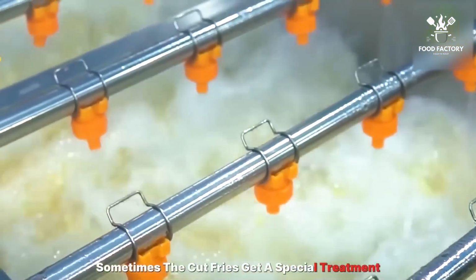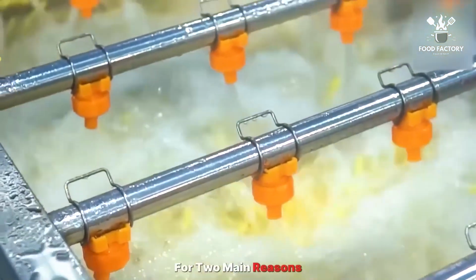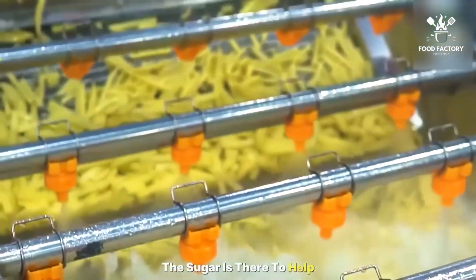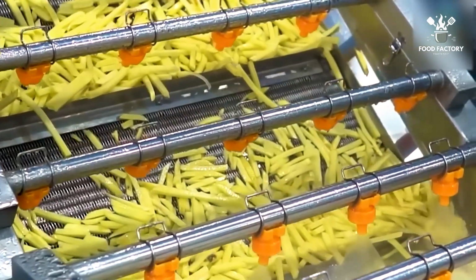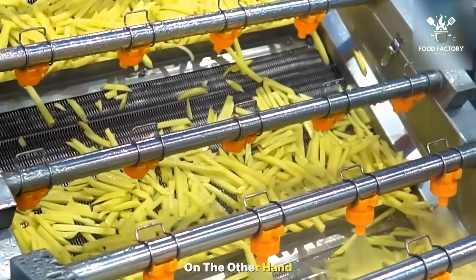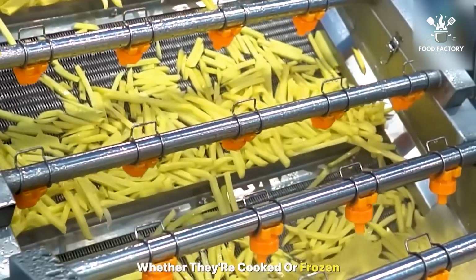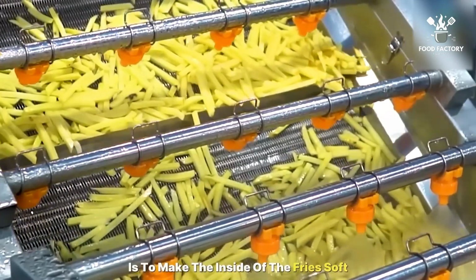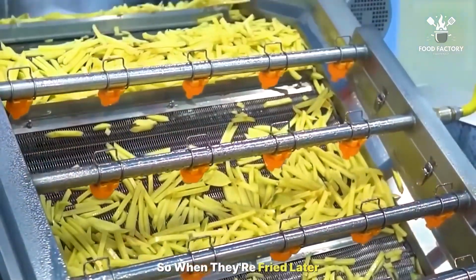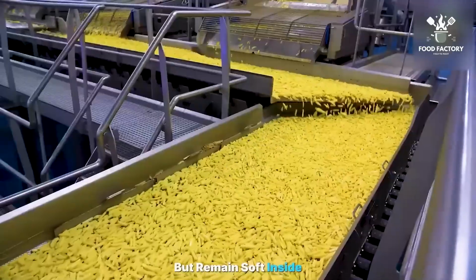Sometimes, the cut fries get a special treatment with a mix of sugar and sodium pyrophosphate for two main reasons. The sugar is there to help the fries achieve that perfect golden brown color when fried. The sodium pyrophosphate, on the other hand, keeps the fries from turning gray or brown, whether they're cooked or frozen. The real reason they're boiled for a bit is to make the inside of the fries soft, so when they're fried later, they turn out crispy on the outside but remain soft inside.